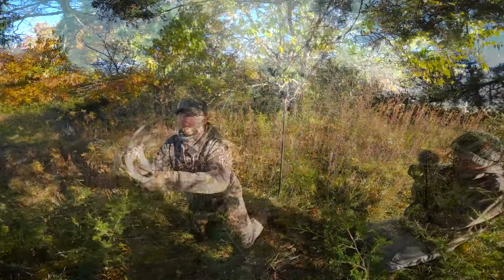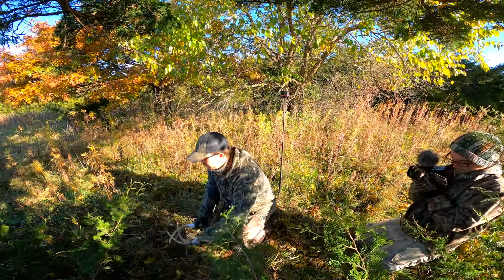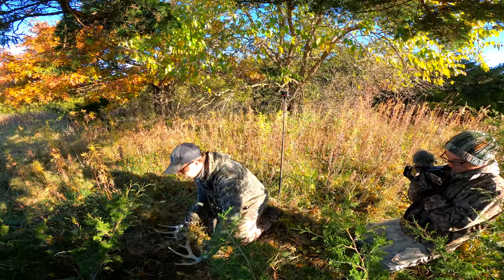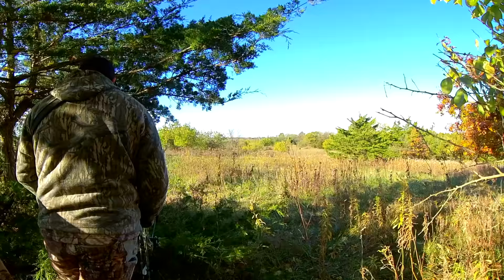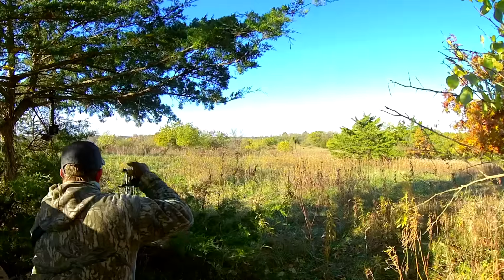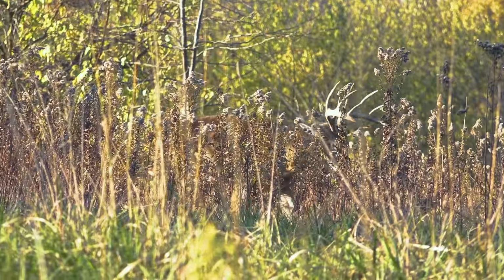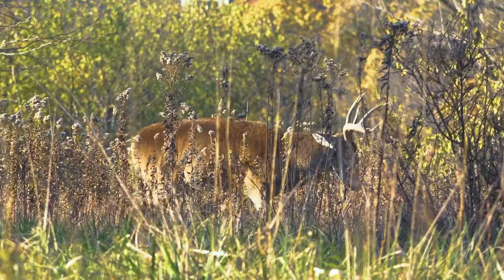The winds had started to pick up. It seems like that's when you get a little flurry of activity, around 9 o'clock when the wind starts to pick up. I don't know if they're bedding down at first light, and then as the conditions change, they get up to move around and shift where they're going to be throughout the day. But definitely around 9 o'clock they always get up again.